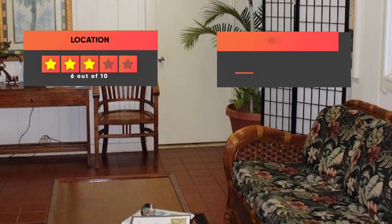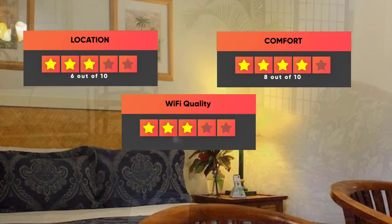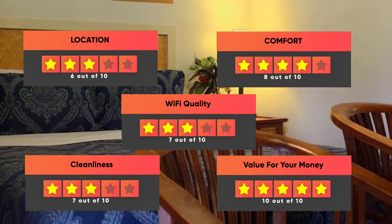To finalize, here are our ratings for this hotel. Location, 6 out of 10. Comfort, 8 out of 10. Wi-Fi quality, 7 out of 10. Cleanliness, 7 out of 10. Value for your money, 10 out of 10.